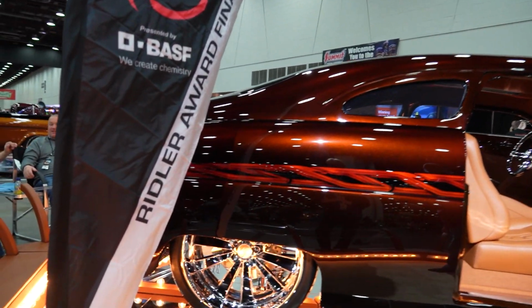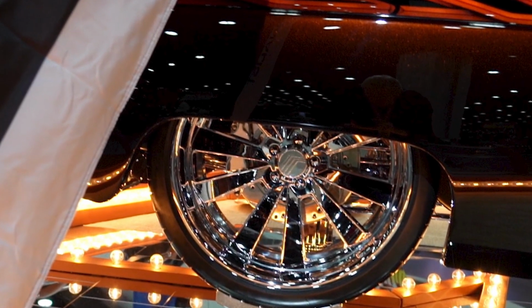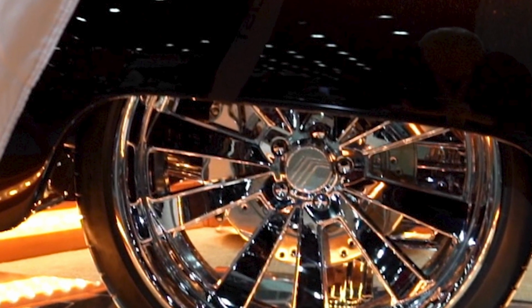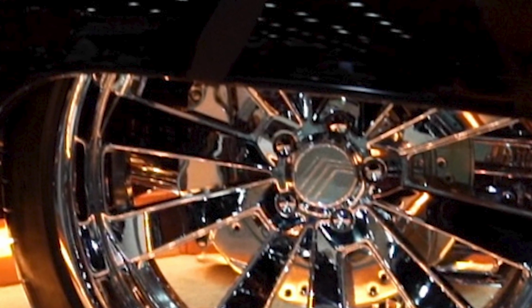We also tried to update the emblems from the original Mercury to a newer style. We put the emblems in the center caps, and we also have the emblem in the back seat, in the interior, on the steering wheel, and another one in the trunk, so it all flows and is scattered through the car.